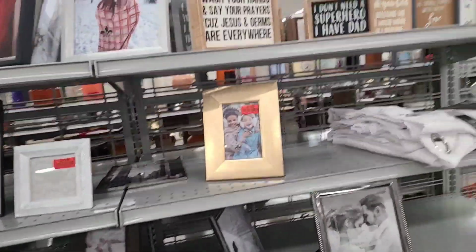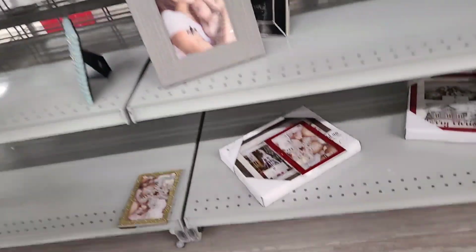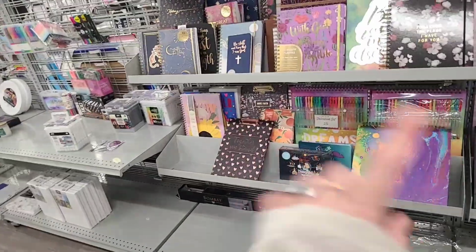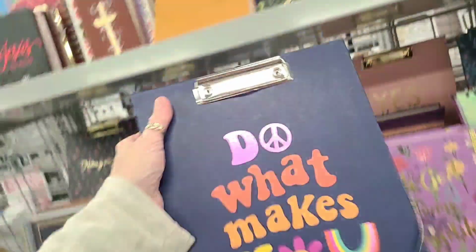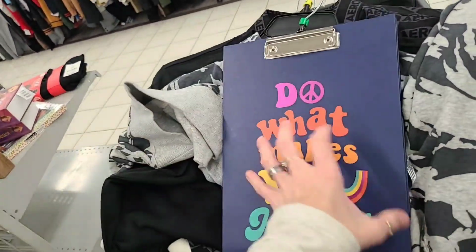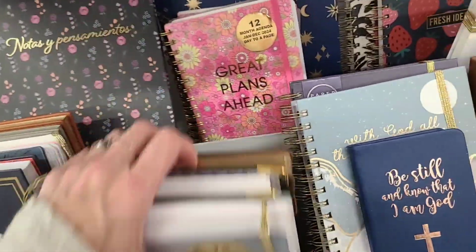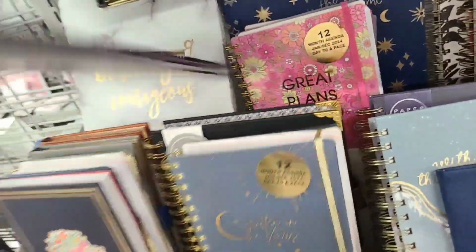Picture frames, always different ones marked down. $1.99, $3.69, $3.49. Lots of pretty Christmas ones, $4.99. I also love to get stuff in this section. I get my planners usually here. Ooh, I already see what I get, these type things here. Ooh, $2.99. Yes! That'll be mine. You guys see me with these all the time in my videos. Oh wait, do I need another one? No, I don't. Maybe I shouldn't get it. Or maybe I should. So that one's $2.99.